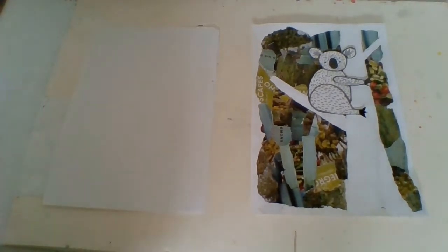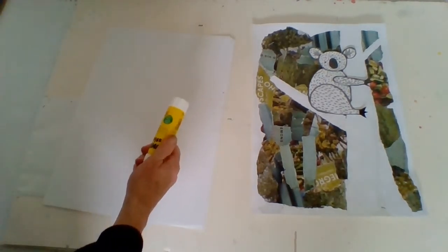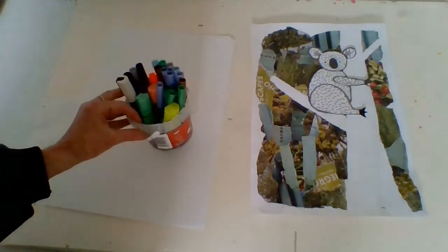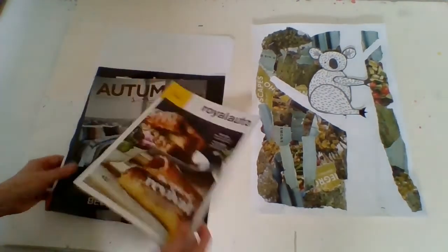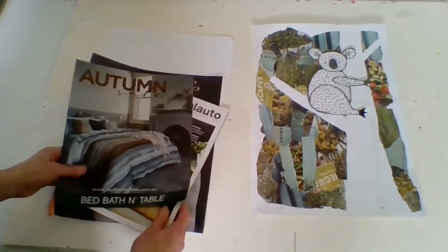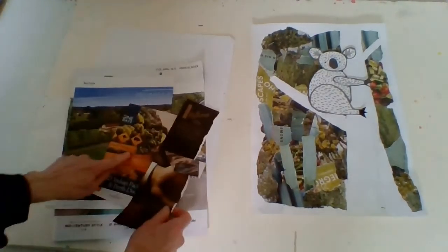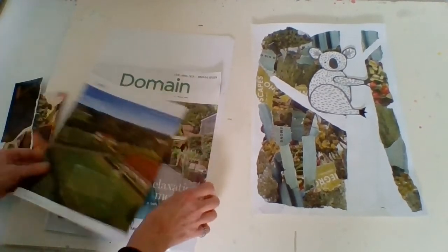Okay, so let's have some fun now making a habitat for our koala where it's going to be happy to live. We'll make some beautiful bushland for it. We will need some paper to work on. You'll need a glue stick, you'll need scissors, a pencil, you'll need some textas, and you'll need some magazines. Whatever magazines you've got, we're just looking for the bits of coloured paper in them. This is the sort of thing we're looking for. You'll need to find some browns, we'll need to find some greens like this that we can cut and tear out.